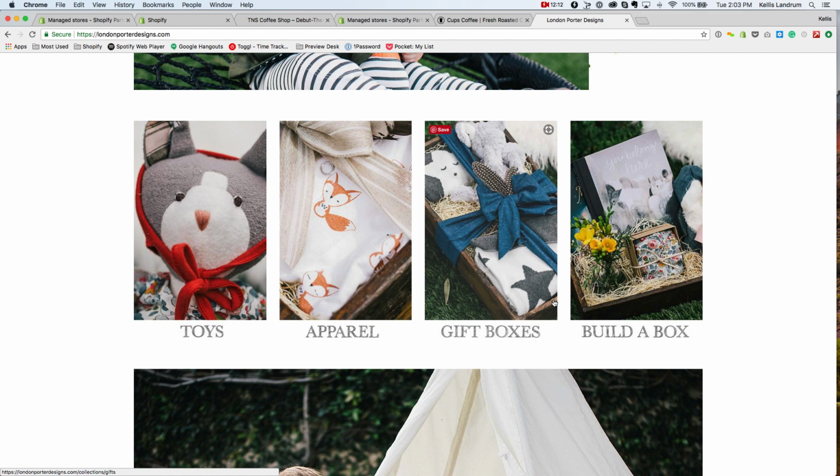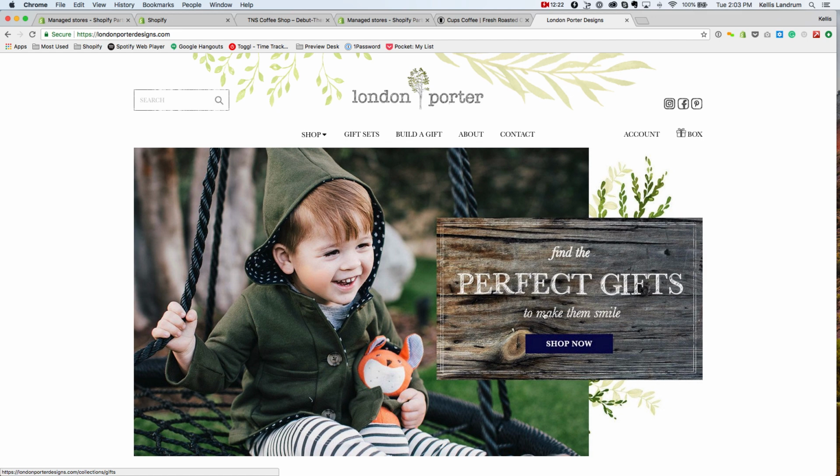But what I'm saying is, do not make your homepage text heavy. Don't make people have to read or really think about where they're going, because they just won't, right? If you're going to make them read, assume that they will read 2 to 5 words at a time. So make those words big, right?